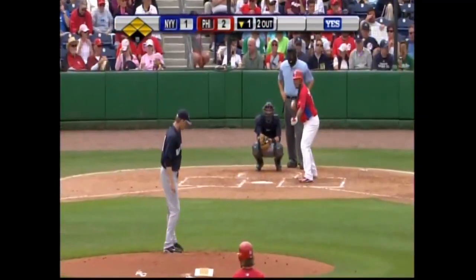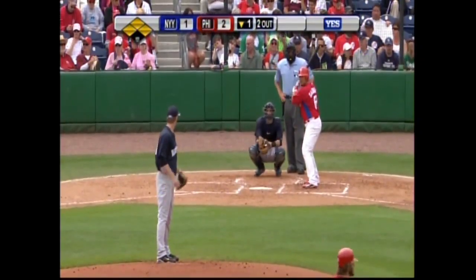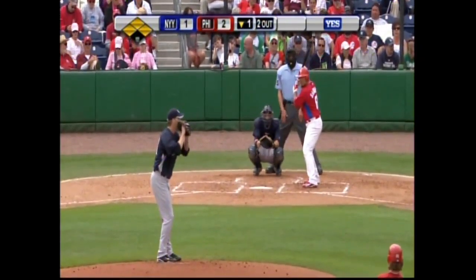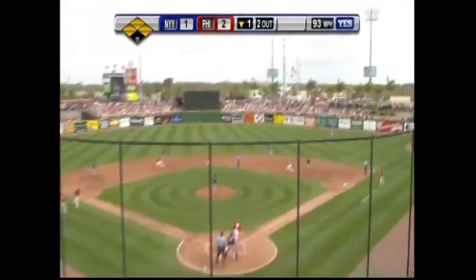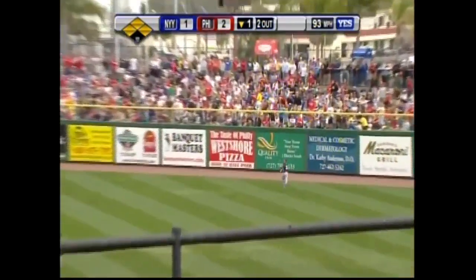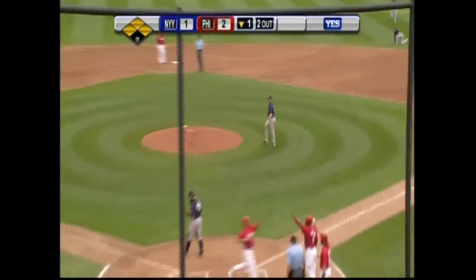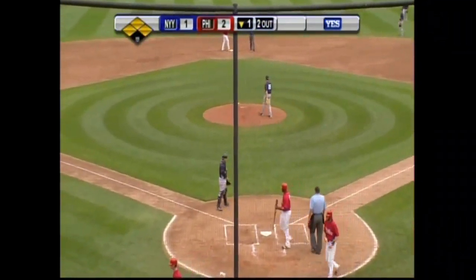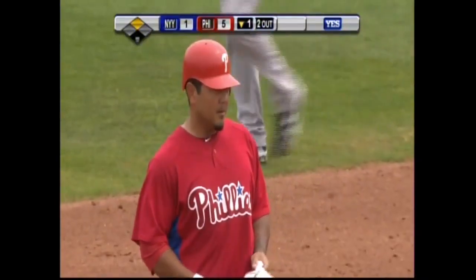So 2 outs here, still the bases loaded, and Dane Sardina. Yankees fans know the last name. His brother Bronson was in the Yankee system for a while. First pitch swinging out towards Nick Swisher and over the head of Nick Swisher onto the warning track, and it'll bounce high. That will allow 3 runners to score. The throw home, Teixeira cuts it off, and Sardina knocks in 3 runs as the Phillies now lead it 5-1.